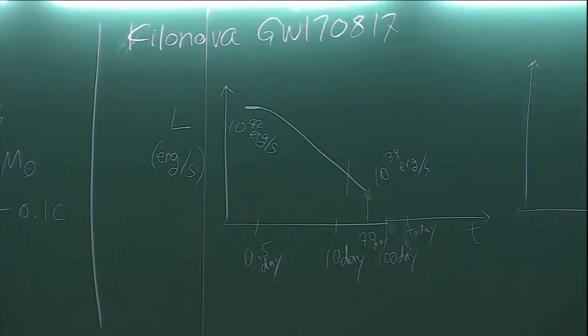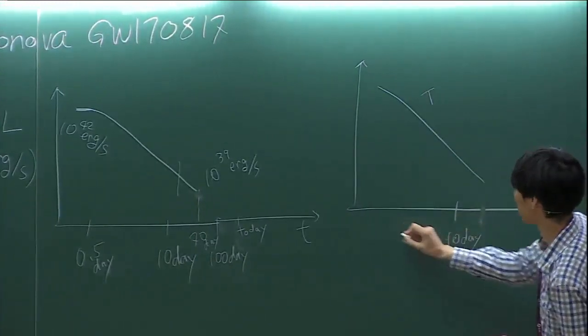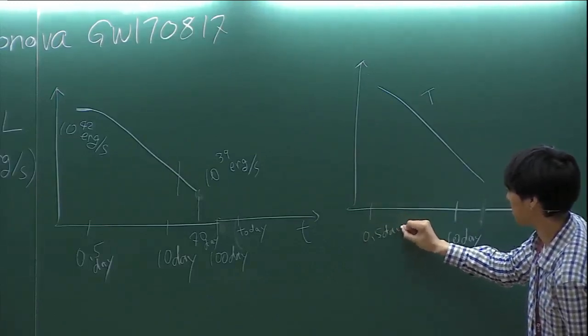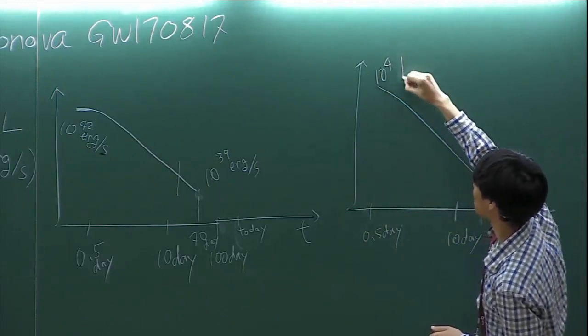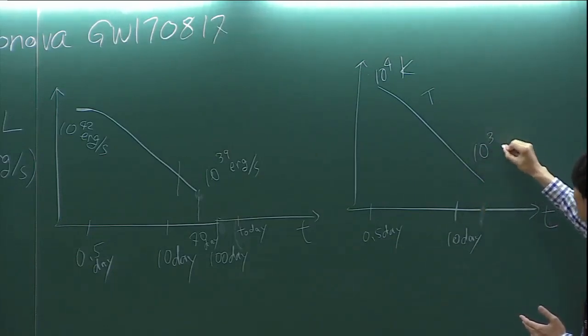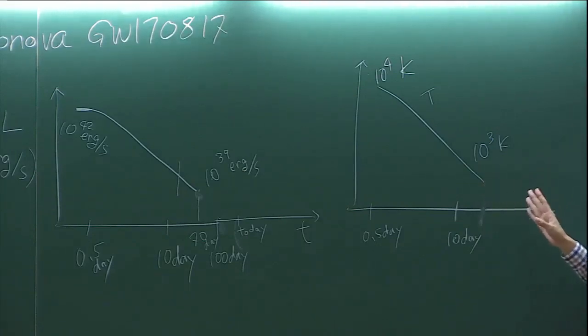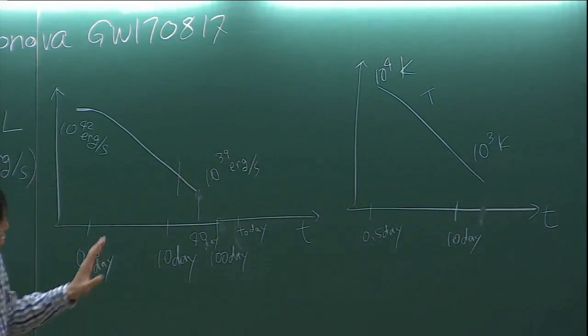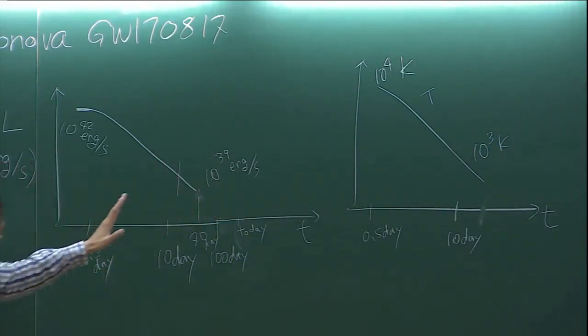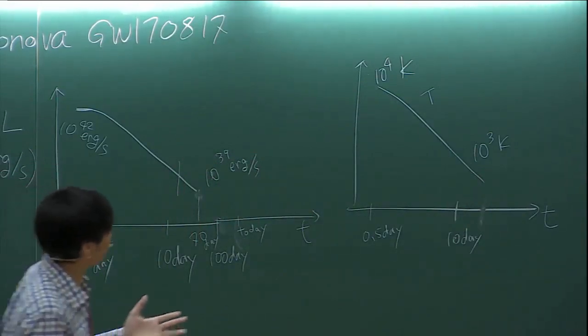And we can also draw this kind of figure, for example, temperature. Say here it's 10 days, here it's 0.5 day. So the temperature initially was 10,000 Kelvin, and after 10 days it was like 1,000 Kelvin, which also just decreases with time. After 10 days, we don't have good photometric data. We have only a few fluxes at a given wavelength, so we can't really tell you the temperature, but roughly speaking it's 10 to the 4 to 10 to the 3 Kelvin. And then it just declines from blue to red.